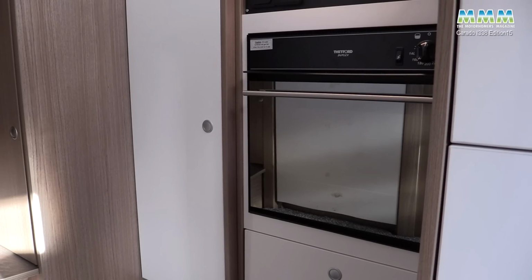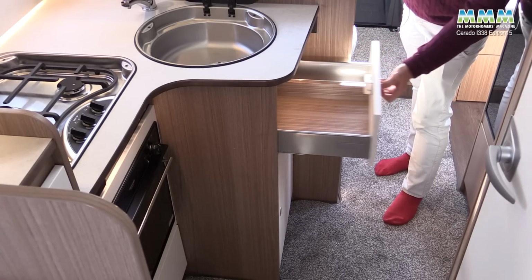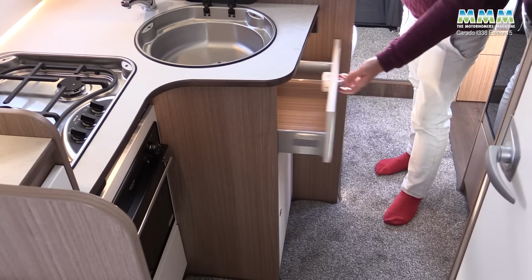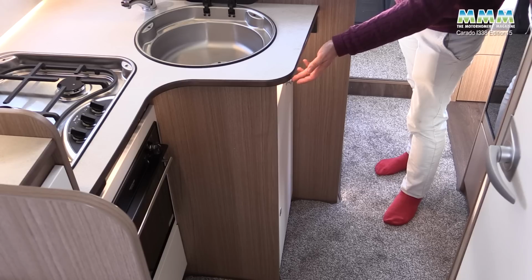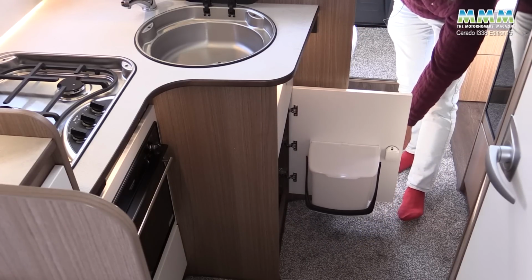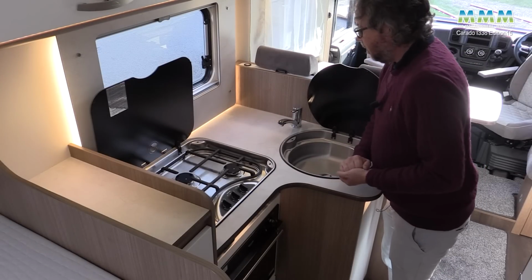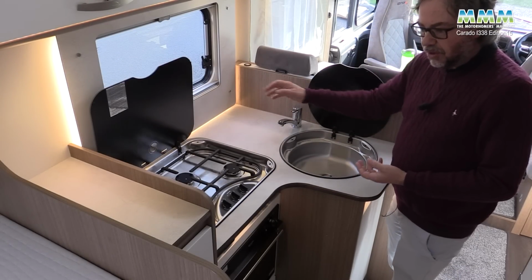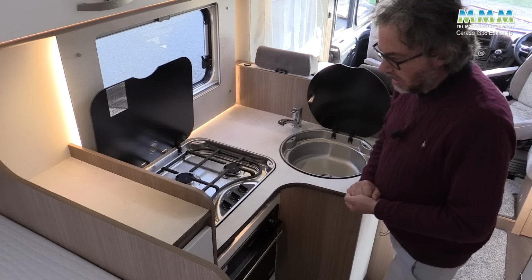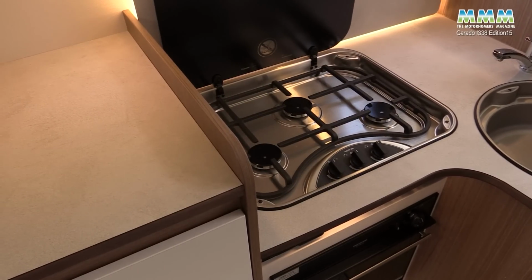For the UK market, of course, they've added the essential oven and grill, the usual Thetford duplex. The only drawer-based storage is here for your cutlery and utensils. Underneath that is a cupboard that includes a waste bin. Reasonable amount of worktop space in the corner, but not the most accessible area. But then you have got this higher section above the small wardrobe.